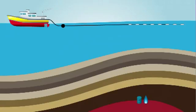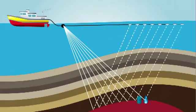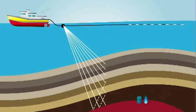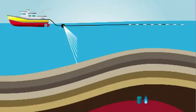Acoustic sources are towed behind the vessel in front of the streamers and release compressed air, which creates the wavelets. These wavelets travel through the water and into the subsurface below, where, just like on land, they bounce off the rock layers and then return to the hydrophones to be recorded.